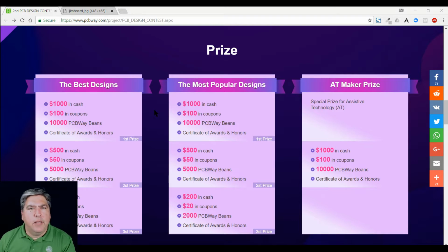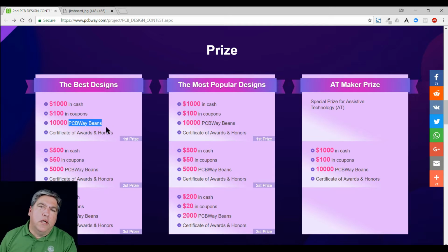They're giving away over $4,000 in cash. They're giving away a bunch of free PCBs. $100 goes a long way, as you'll see, in buying PCBs. Also, these PCBWay beans are basically their rewards program. By getting a number of beans, you can then get Raspberry Pis or credits and things like that as well. But you'll see that the three categories they have here are the best designs, the most popular designs, and then the AT Maker Prize.